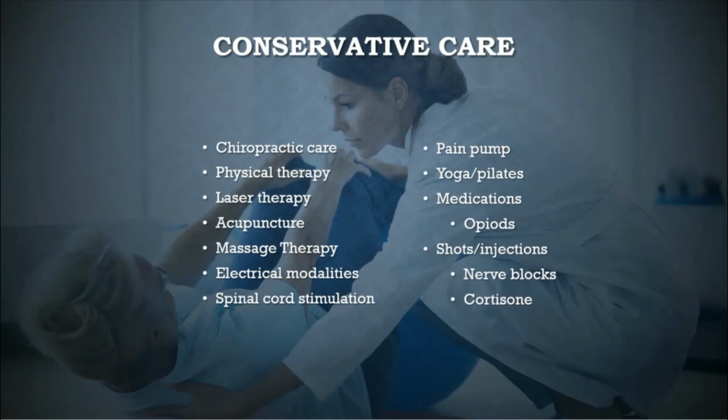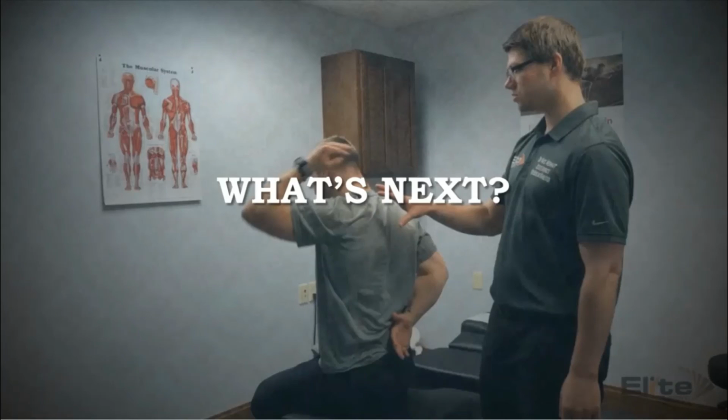Other forms of conservative care include spinal cord stimulators, pain pumps, medications like opioids, and shots or injections. Some of these treatments are designed to correct the problem, and others are designed for temporary relief. It is important to know the difference when implementing a certain type of treatment. If you have had unsuccessful outcomes with any of these treatment methods, there's a chance your low back pain was misdiagnosed and the proper treatment was not applied. That is why it is so important to go through the 4 steps to have a successful outcome.